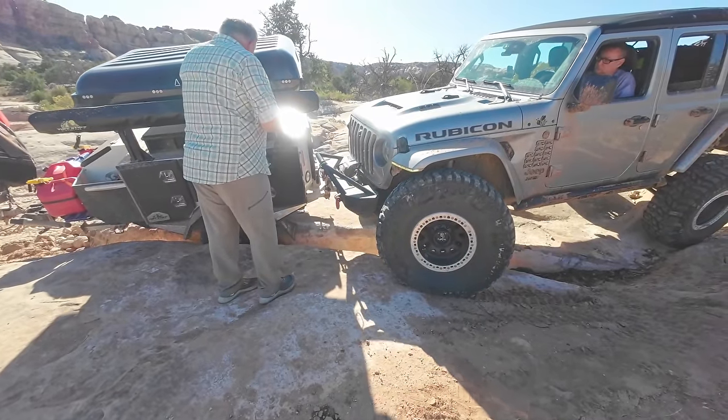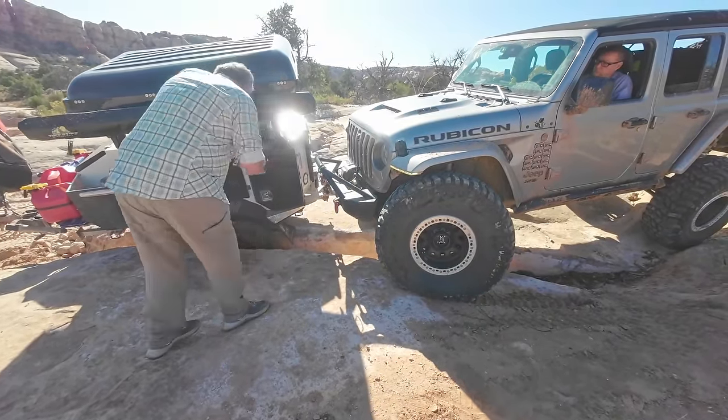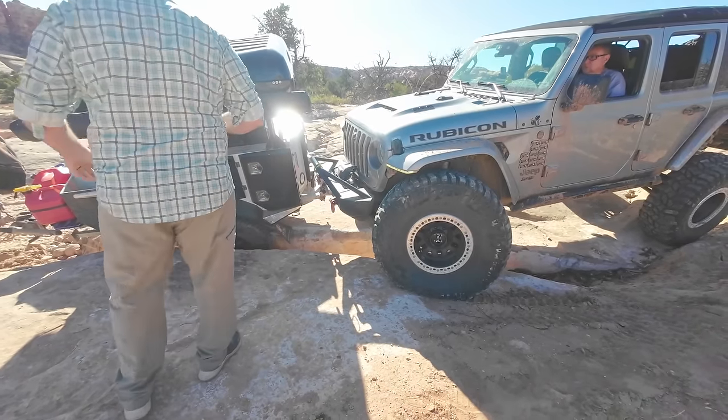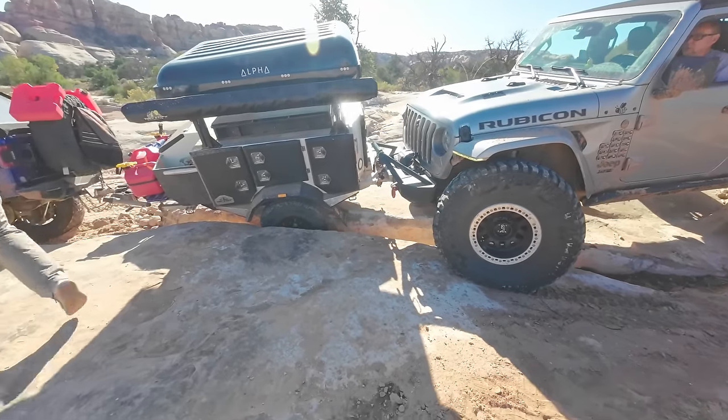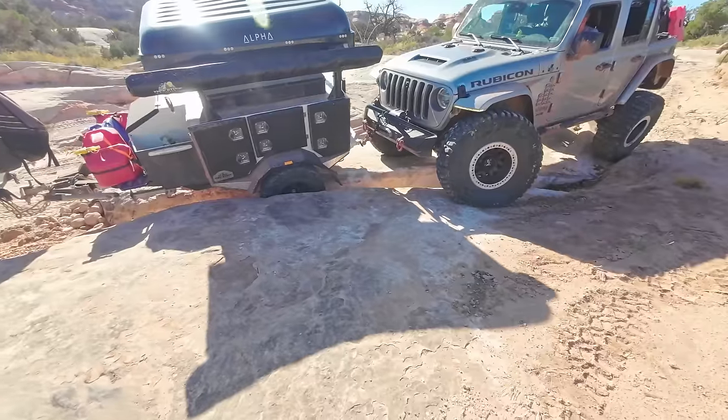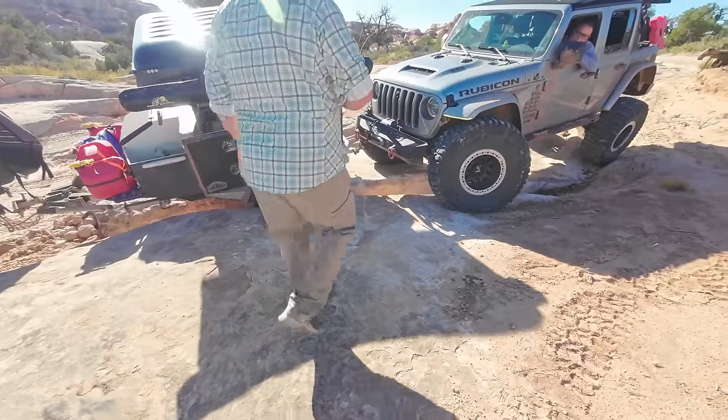Well, this plan is not working. Remember, this is almost a 2,000 pound trailer, and all it's doing is pulling the front of Phil's Jeep down, and it's not lifting the trailer up. So, time to start working on another plan.